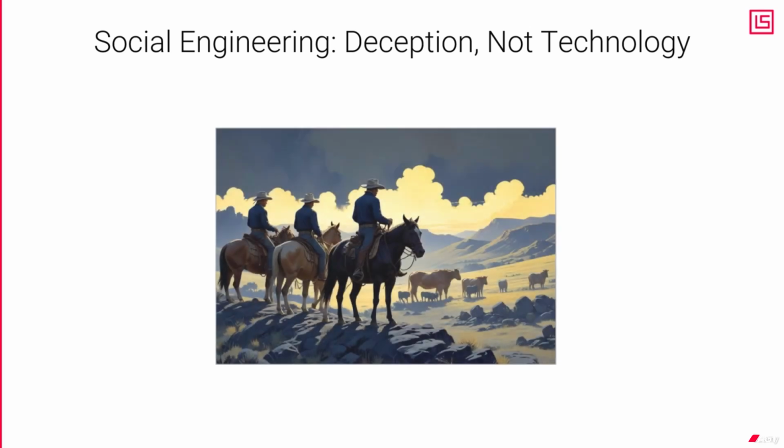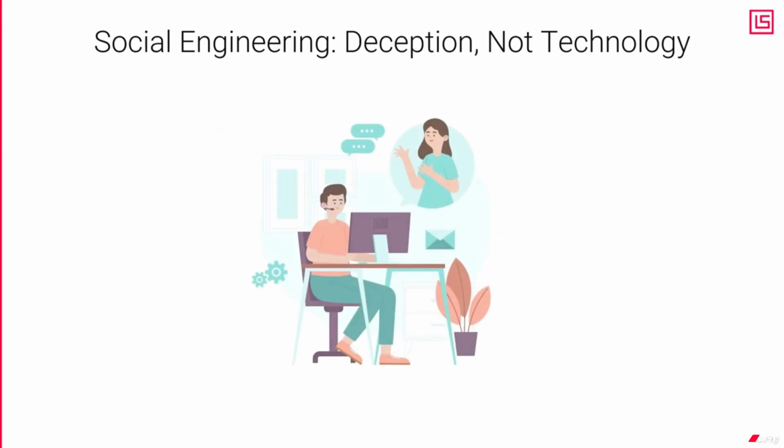In the Wild West, cowboys had to be wary of cattle rustlers who would use trickery and deceit to steal their livestock. In the digital world, we face a similar threat: social engineering.